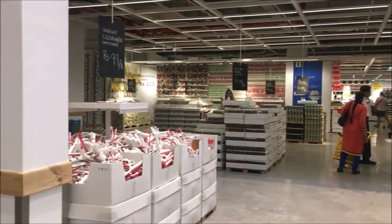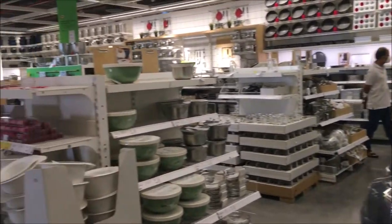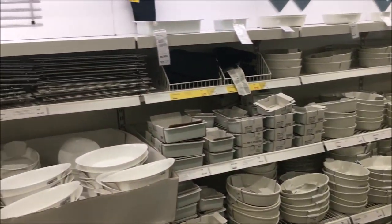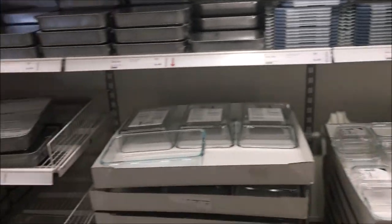After a tiny break at the restaurant, I continued my IKEA store visit and went to the market hall, and this is where I picked up a lot of stuff. It was very difficult choice because there were so many things and so attractively placed. I wanted to buy the whole store.